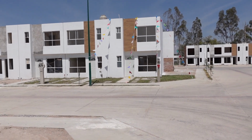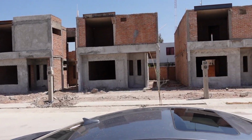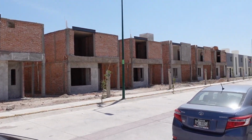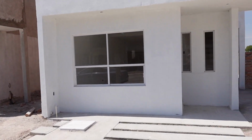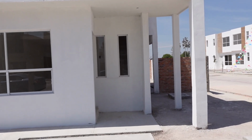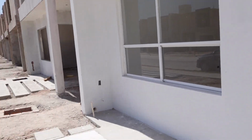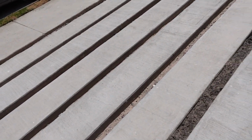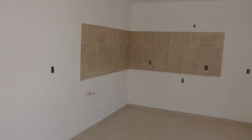This is a new neighborhood of house number 7 that we're looking at. This is the outside. As you can see, a lot of these places are still under construction. And this house right here is the one that we're being shown today. So I'll go ahead and take you inside. This area here is the driveway. So, entering inside. Here is the living room. Over there is where the kitchen would be.